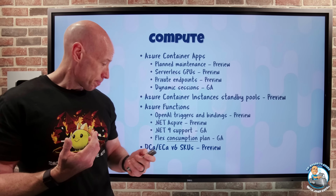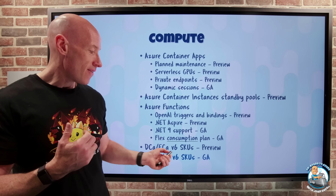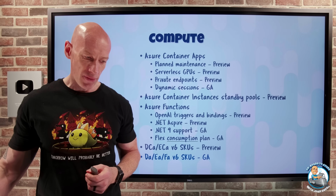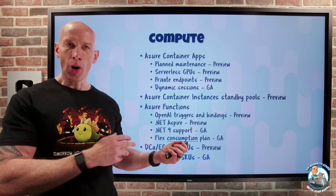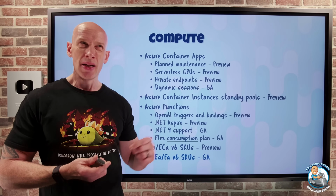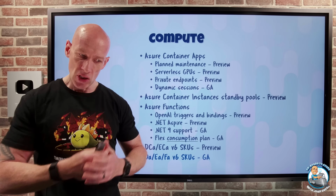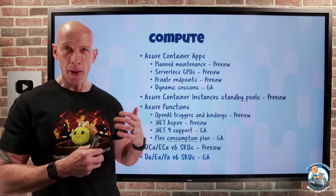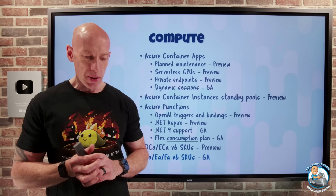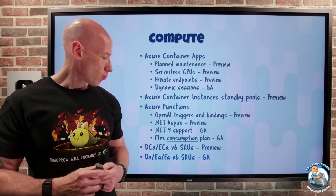And additionally, just the regular. So the D, A, E, A, F, A v6 SKUs, again, AMD 4th gen EPYC processors available. D is the general purpose. There is an L variant of the D series, which gives me a low memory. So it's a 2-to-1 ratio compared to the normal 4-to-1 ratio of memory to CPU. Obviously, E is memory optimized, an 8-to-1 ratio of memory to CPU. And then the F is compute optimized across various ratios and a whole set of improvements over those previous generations.